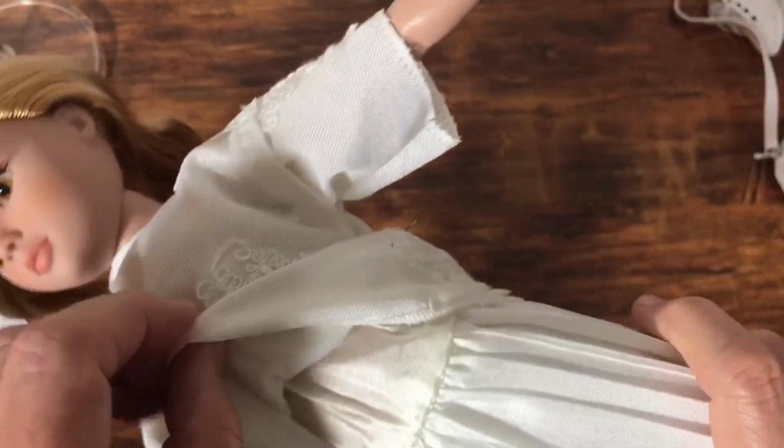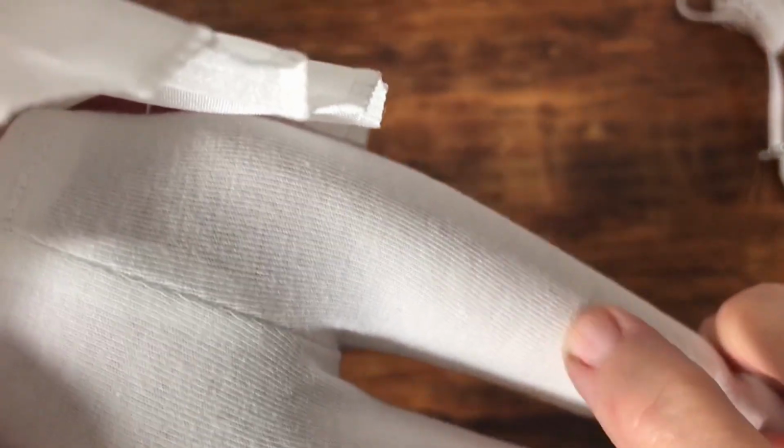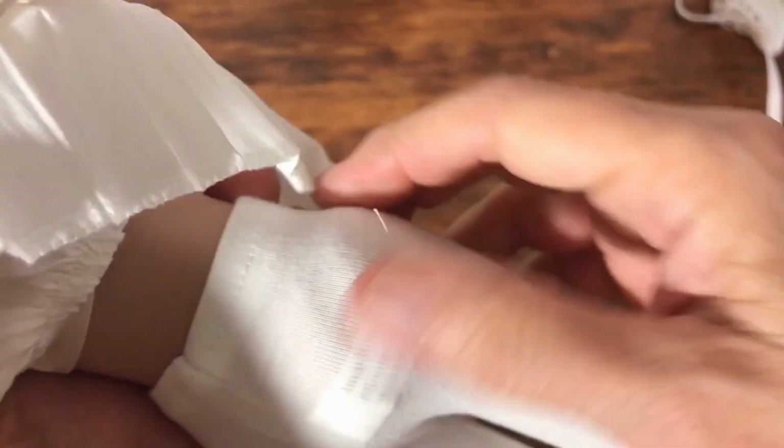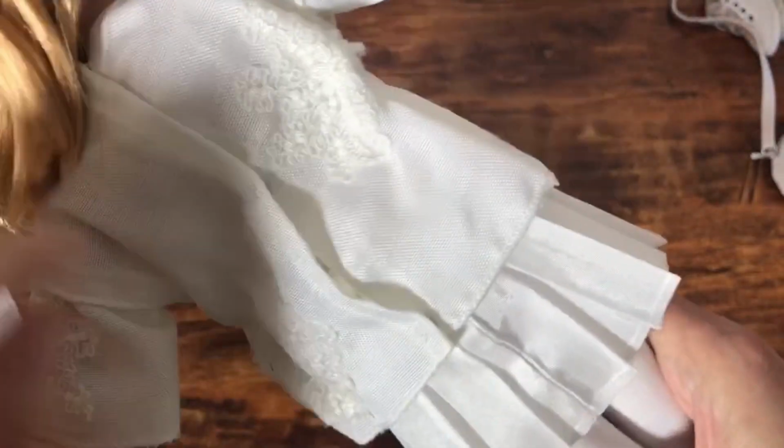So as far as her outfit goes, she has white leggings. Looks like there's a little flaw here, like a snag or something. She has no undies, so she's going commando, but she's got pretty thick leggings. That's covered up by this little dress. This is cute. And then on top of that is this kimono style looking boxy overshirt. It's got snaps on it. And nice little lace detail here.